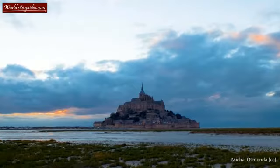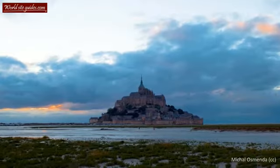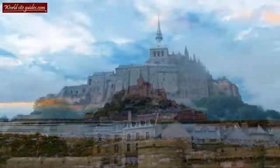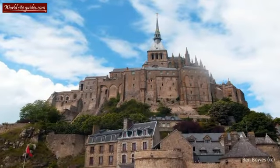You have made it to one of the most remarkable examples of medieval architecture in the whole world. I welcome you to the magnificent Mont Saint-Michel, the mountain of Saint Michael. Standing on a rock peak, the church of Mont Saint-Michel has a commanding view over the vast bay.